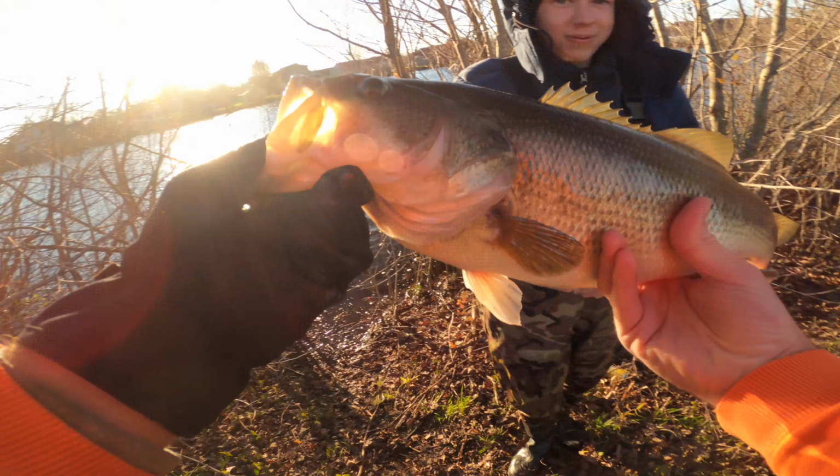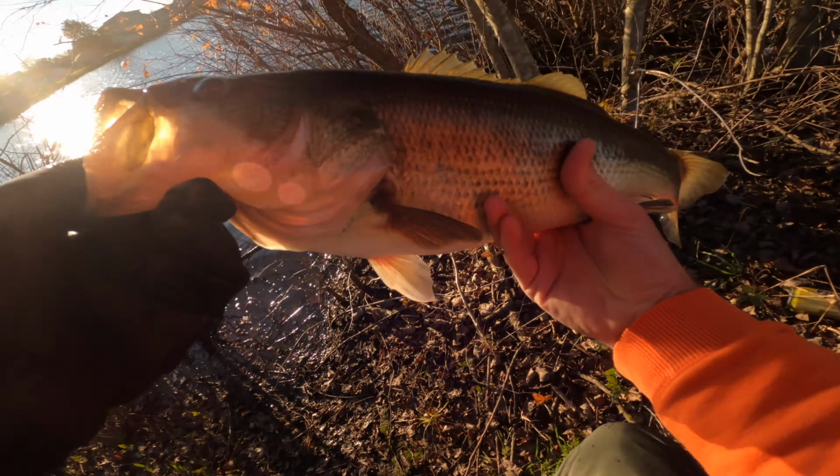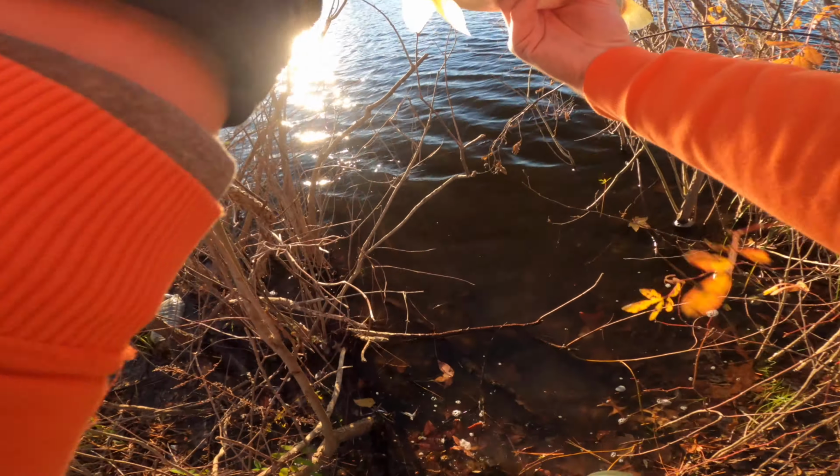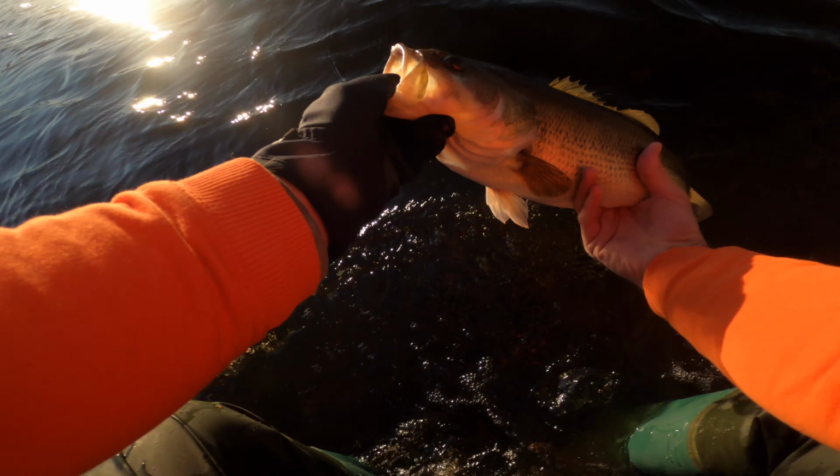Look at that. You see it? Okay, guys, one last look at this beast, dude. What a start to the day. If that's the only fish we catch today, I'm happy, man. Let's get back out here, get this big mama all ready to go.